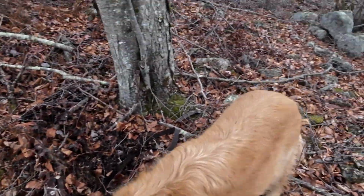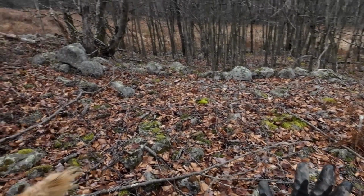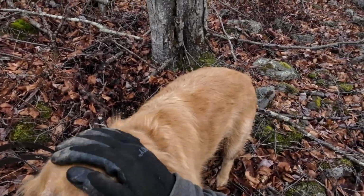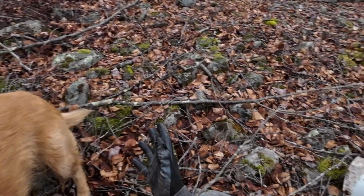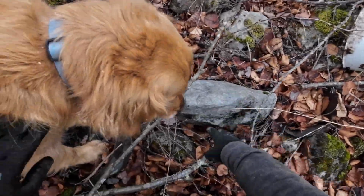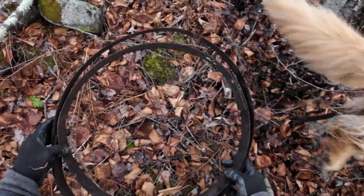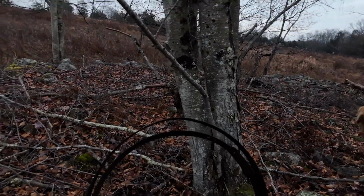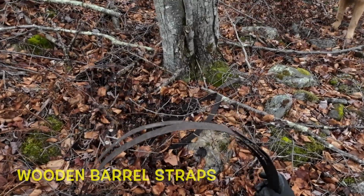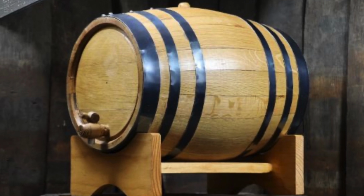Well, we are in an area where I think this was just where they dumped stones, but I'm not really... I'm just finding a bunch of old junk. There is a barrel right there. There's a porcelain covered basin of some type. And then right here are clearly two barrel straps of different sizes. And there's more of them there, but they go down into the frosted ground.